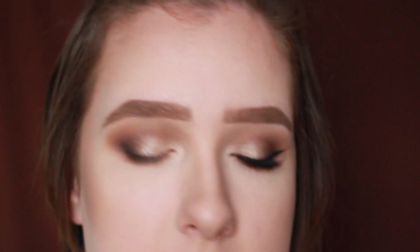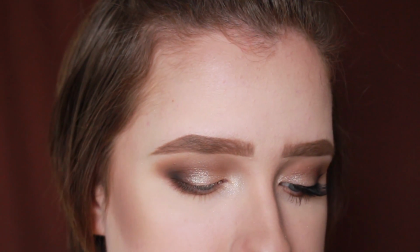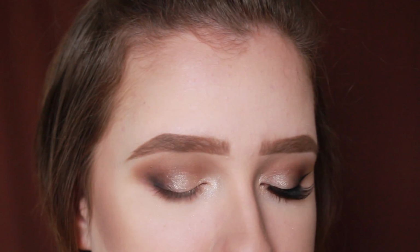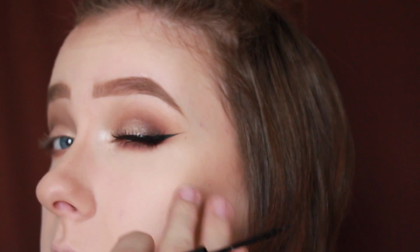Alrighty, I'm going to do some winged liner. I'm going to take the NYX Vinyl Liquid Liner, which is like the exact same thing as the NYC Liquid Liner. This is just the one that I've been reaching for lately. And I'm going to create a very elongated thin wing.